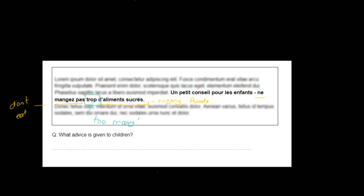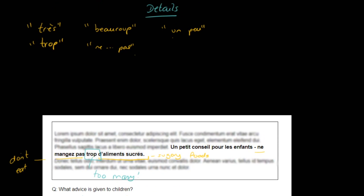So what advice is given to children? We need to put don't eat too much or too many sugary foods. If I just put don't eat sugary foods, I would not get the mark. Be precise. Include those quantifiers if they've got them in there.